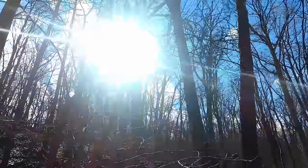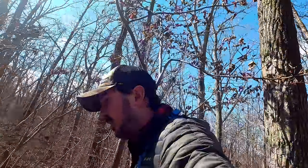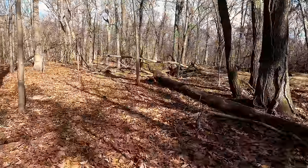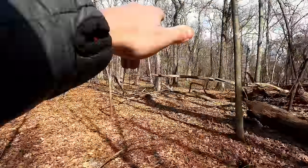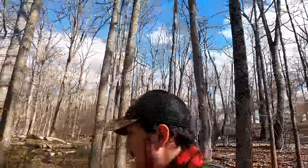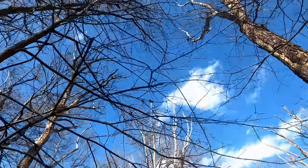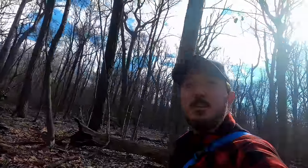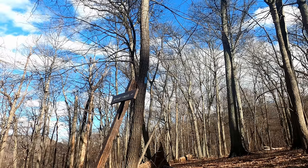Hope that sun keeps coming out. Ooh, there's some wind up here. You hear that? All right. See a white blaze up ahead. It is getting warm as the wind picks up. Just got to get towards this intersection.